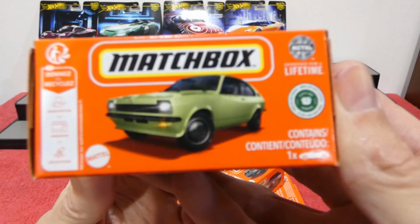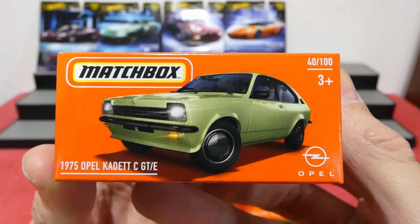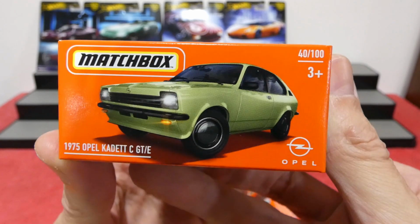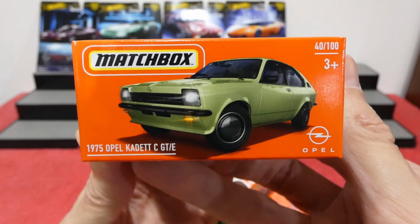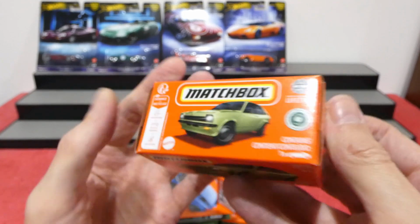The first one here is the Opel Kadett. Look at that. Or in Australia, these are the Holden Gemini. Really, really cool. Or even also known as the Isuzu Gemini. So yeah, very, very nice. I was lucky to be able to find these.